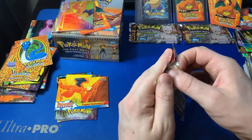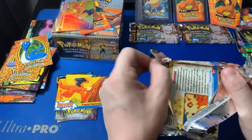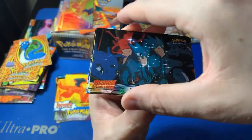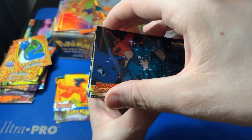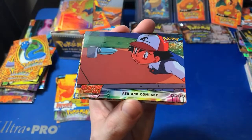Chris, if you rip the reverse Zard, I'm seriously going to hurt myself. Don't do it, Chris. The tears of the Pokemon. We got another die cut for sure this time.